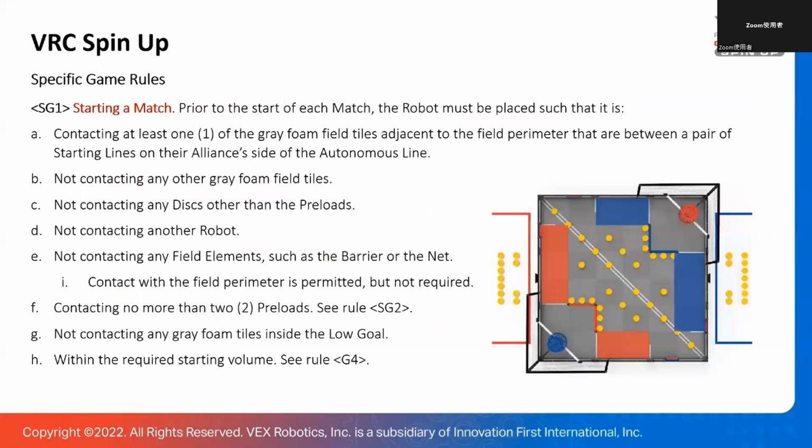SG1 Starting a match. Prior to the start of each match, the robot must be placed such that it is A. Contacting at least one of the green foam field tiles adjacent to the field perimeter that are between a pair of starting lines on the alliance's side of the autonomous line. The red and blue highlighted area in the figure shows the field tiles that the robot needs to contact for the red and blue alliances.